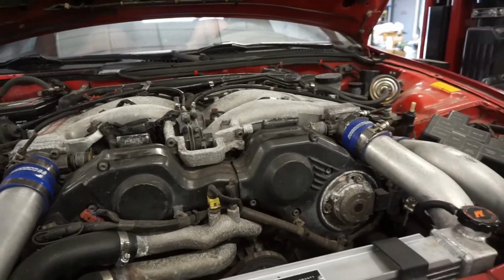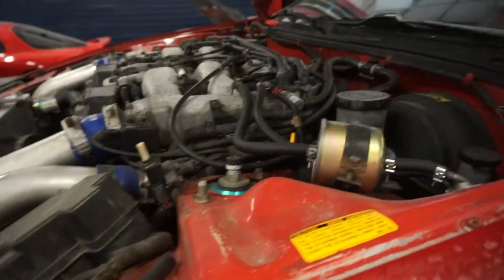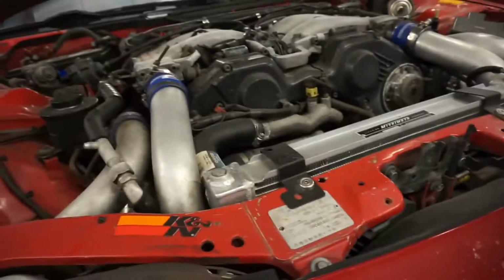I really think it's in the head. I think once we get the valve covers off, we're going to see something. I don't know what, but I think we're going to see something. So let's get this taken care of.